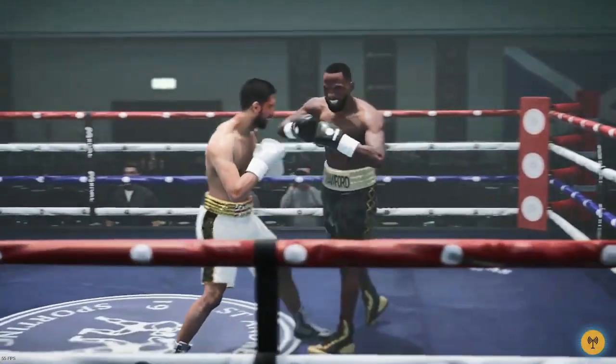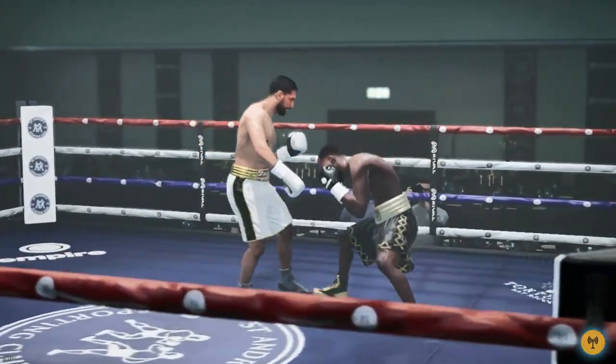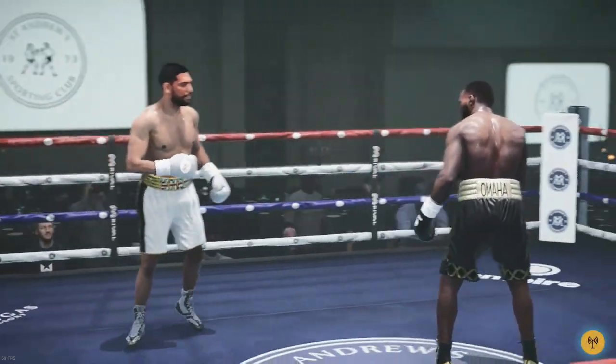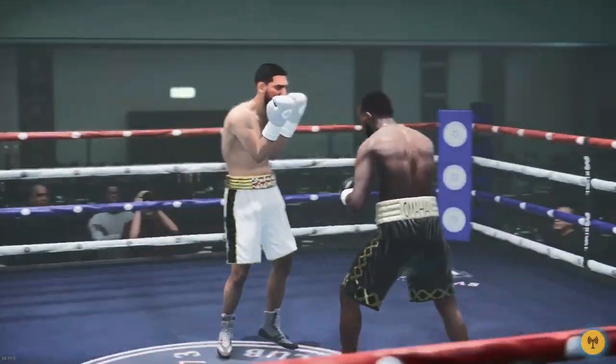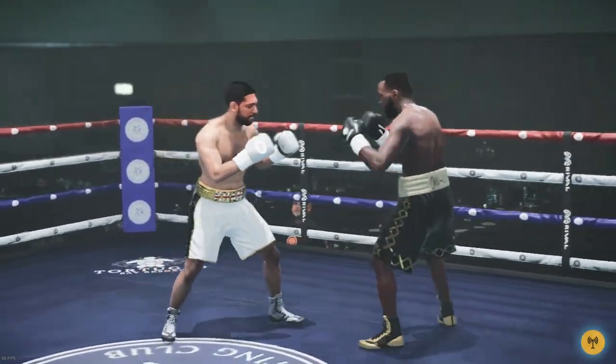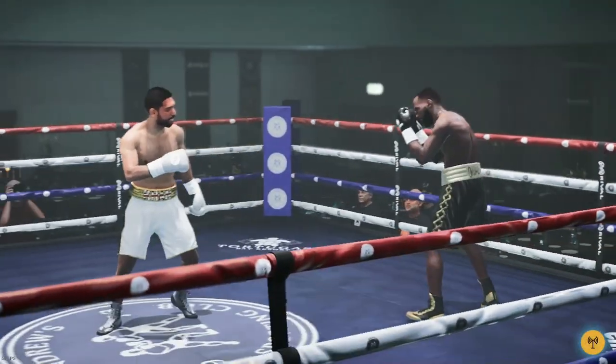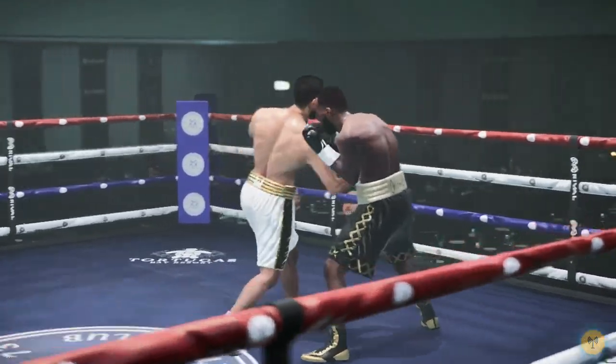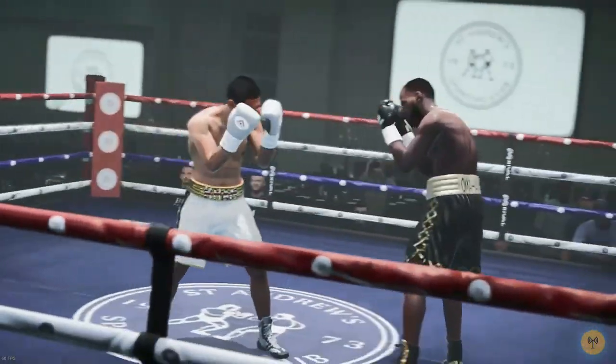When we talk about a fighter having power, don't just look at the head punches they throw. Look at the body shots. That can be the real difference. This could be really intimidating, Todd. If you know somebody's got the punch power, someone's got the speed, someone can take you out with a simple jab, it can be intimidating. Just depends on how confident you are as a fighter.